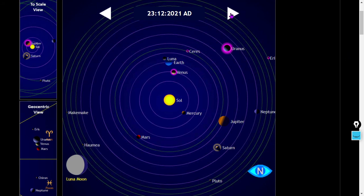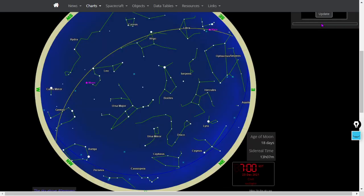Let's do a forecast for the solar system. Here's where stuff is now. We've got a gibbous waning moon. And in 7 days, we'll have a crescent waning moon. That's only 2 days before the year 2022.